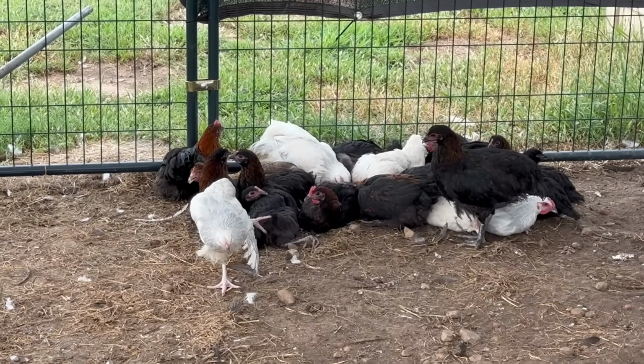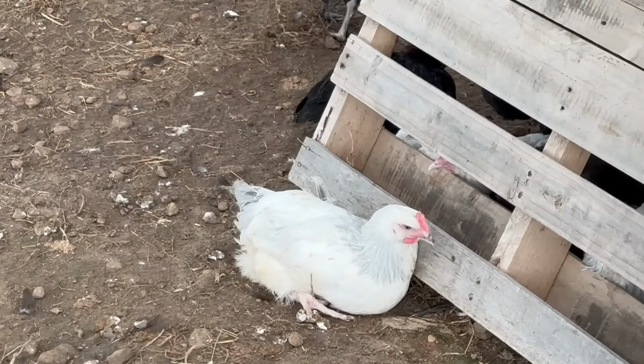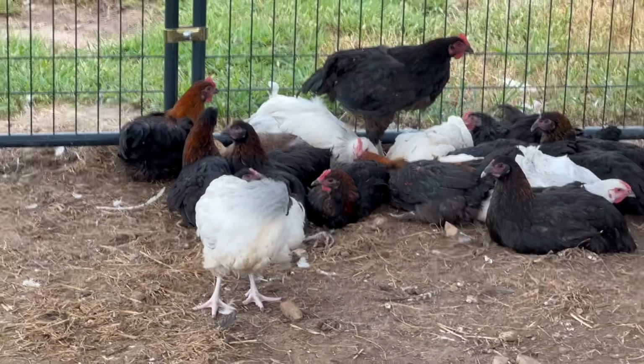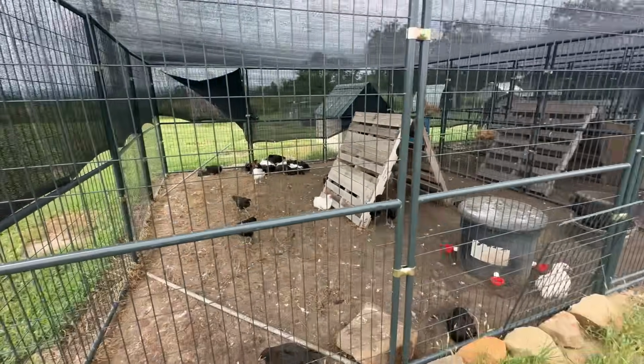You can see some of the Coronation Sussex. See, you're taking a little stretch right there. This is our beautiful Coronation Sussex. That's a boy right there. And that one right there I think is a girl. Doesn't even matter. We keep them all right now. We're growing out our new flocks. So these are ours in this big, huge grow out pen.